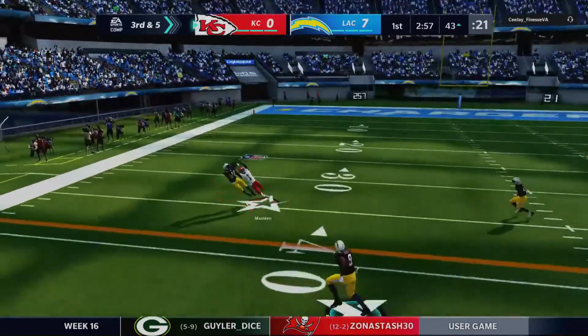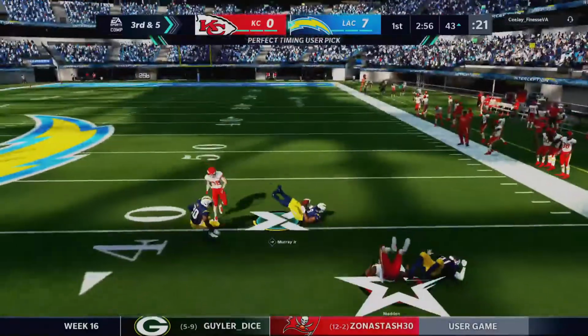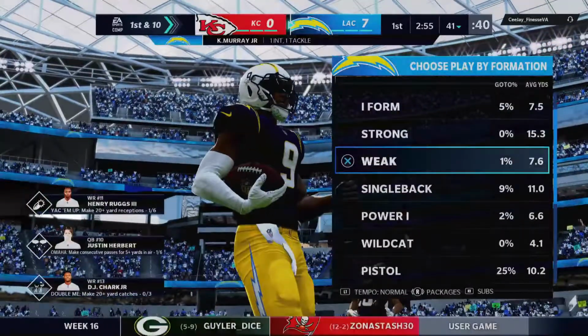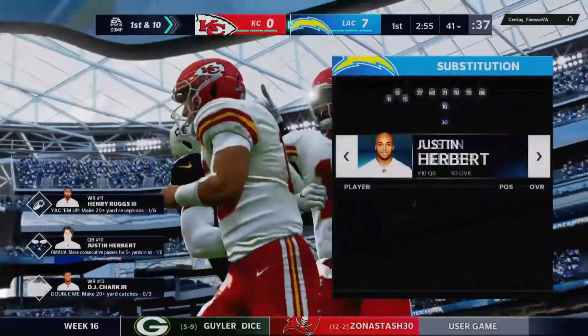From the gun, it's Mahomes. And this ball's tipped and intercepted. Picked by Kenneth Murray. Up sharp at their own 41-yard line.